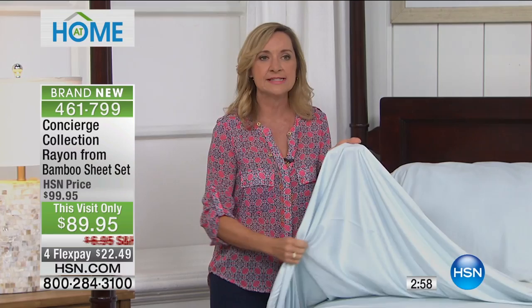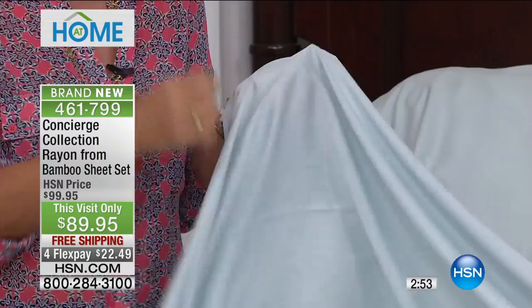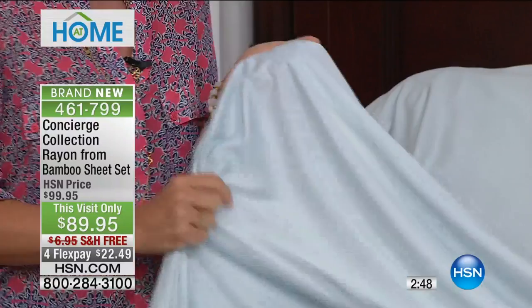Silky. You can see by the drape there is a weightiness. Compared to a microfiber sheet, these have a little more weight to them, so they're not as thin, but they're not heavy. They're very cool. They're very, very soft. And also the fact that it's so absorbent, the colors, which are so soft.